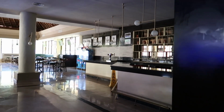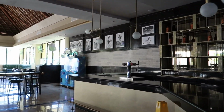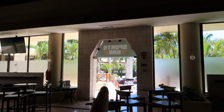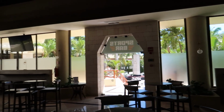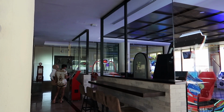And just to let you know, you can come in here and watch some TVs and things like that, because as the name insinuates, they have sports on the TVs up here. And just an FYI, there is another entrance to the sports bar from the main plaza area, which we'll go visit in just a few minutes. Part of the sports bar is this little arcade here. This little machine right here is where you'd buy a rechargeable card.